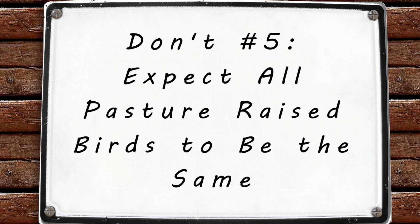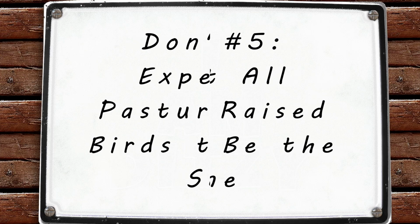So we've made it all the way down to number 5 in the don't list, and this is one that's going to translate back up to our earlier component of this conversation, which is don't expect all pasture birds to taste the same. And here's why. Not all farms are raising the same pastured birds. There are different breeds of birds. There are some breeds known more as heritage breeds. There are non-heritage breeds. Here at Harvest Hills Ranch, we raise non-heritage breeds for our meat birds, and the reason we do is because they make a better, more flavorful, palatable meat than the typical heritage bird. The other thing you're going to see is that differences in feeds are going to have an impact. Differences in seasons are going to have an impact.